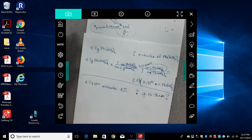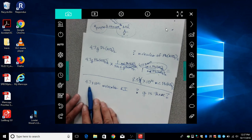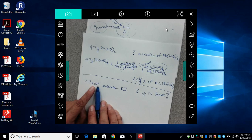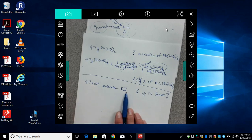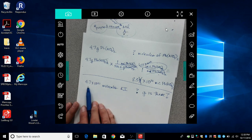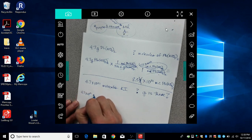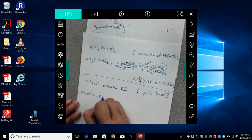Okay, here we go. Here's another one. Starting out with 4.7 times 10 to the 51st molecules of potassium iodide, and I want to know how many grams I have in that 4.7 times 10 to the 51st molecules. So I'm going to start with my initial number, 4.7 times 10 to the 51st molecules of KI.